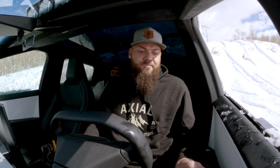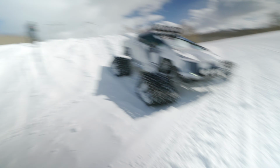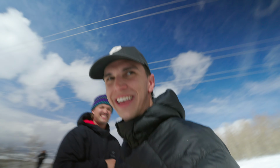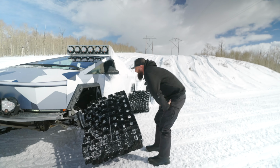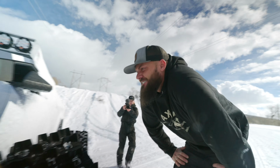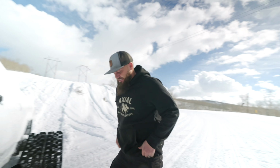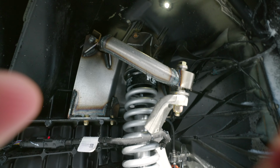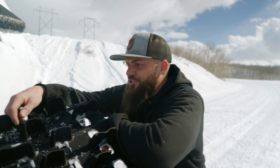Well, jeez. That was it. Yeah, saw that one coming. Damn, that snapped the entire spindle. Oh my gosh. Look at that. That is absurd. That is so much force.